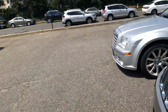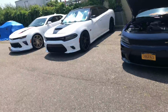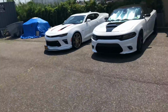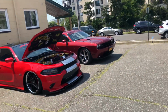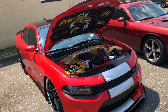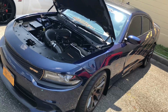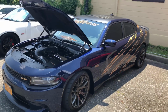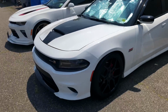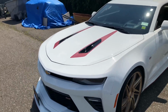I've seen that car before. See, this guy got the silver SRT8. Okay, so let's do a quick review. Where should I start? RT Challenger and 392B, I guess. Leg maker. I think I've seen this car before. This is a Daytona which has been supercharged. A supercharged Daytona. 392 Scat Pack. SS Camaro.